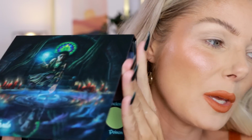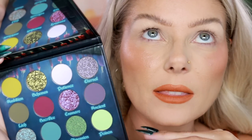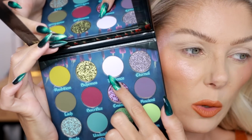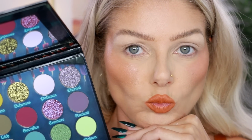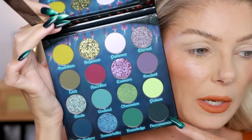So the first look is going to be with the Harvest of Souls, and I'm dying to get the contrast between this one and this one. I really think that that is going to be so cool. So I think I'm going to start with this one, and I also want to use this one, the pastel, it's a pastel purple. Let me start with this one, and then I'm going to deepen it up with this one, the black. I think this is going to be cool.